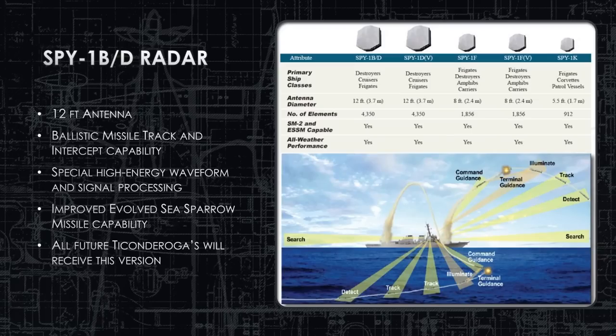All right, so here is the SPY-1B/D radar. The antenna is 12 feet in diameter and height. It's kind of a little boxy shaped thing. The ballistic missile track and intercept capability is available now. They used to be able to track very high altitude targets we talked about, but now we can get up into that ballistic missile range and shoot it down. Special high energy waveform and signal processing allows this to happen without increasing signal strength. In other words, they did not add power to the radar. They changed the way the radar worked to get this new capability. So this is an internal change to the beamformer processor.